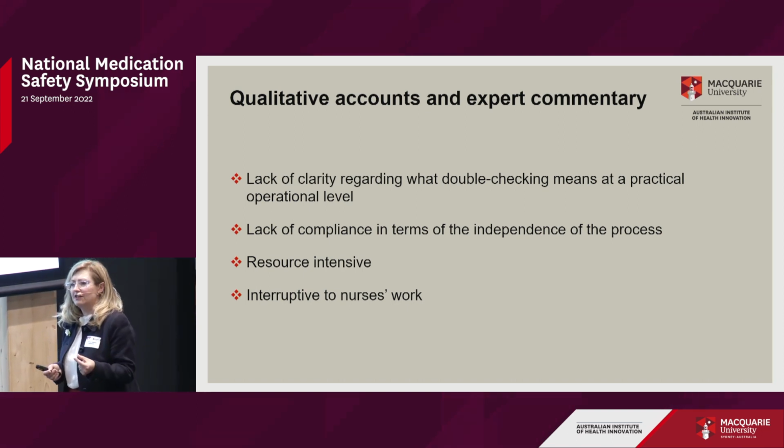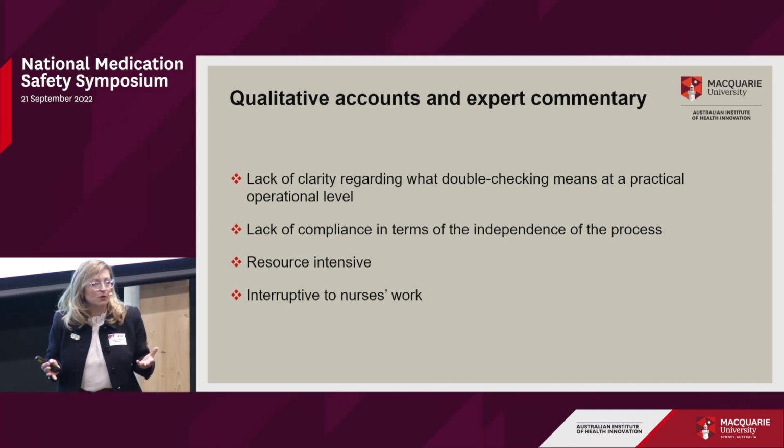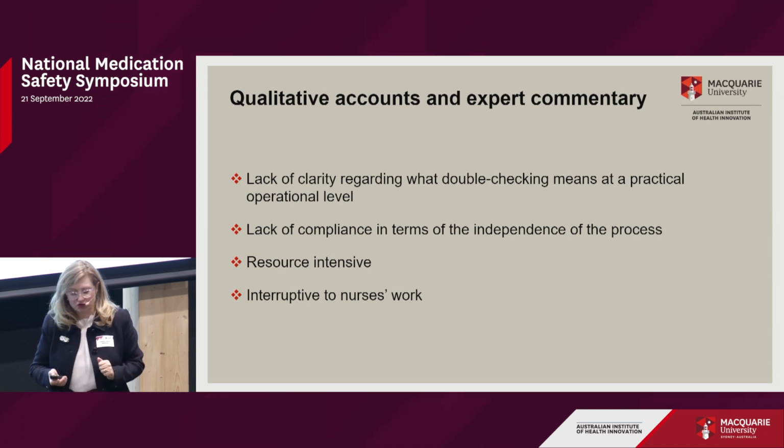And often when you ask nurses about the policy of double checking, some organisations don't really have very clear policies. They just say you need to double check. But what does that mean? Which elements of the process should you double check?